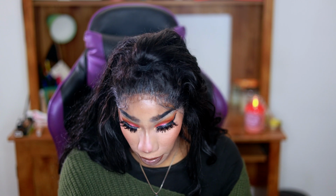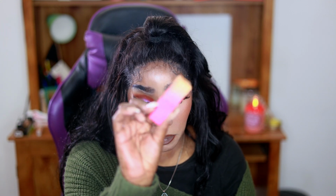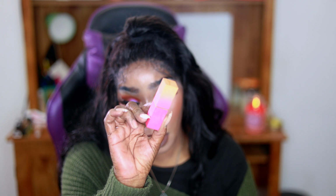I think I have this shade in Cool Brown, and this is a really, really good lip liner. They last for a good amount of time. Let's take this. This is Lady, and it's a Juvia's Place lipstick, and I like their lipsticks. It's like a really pretty nude beige color. It's pretty.